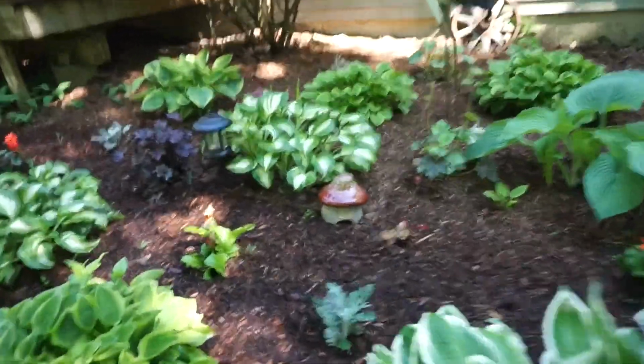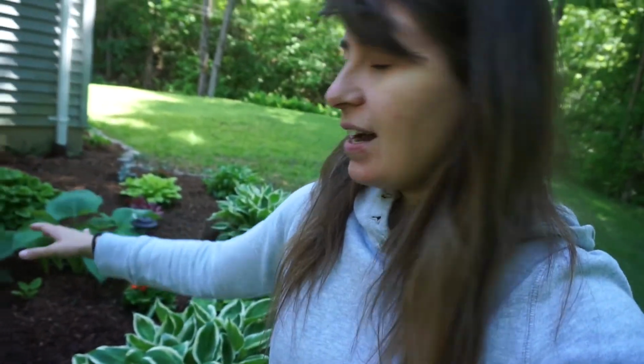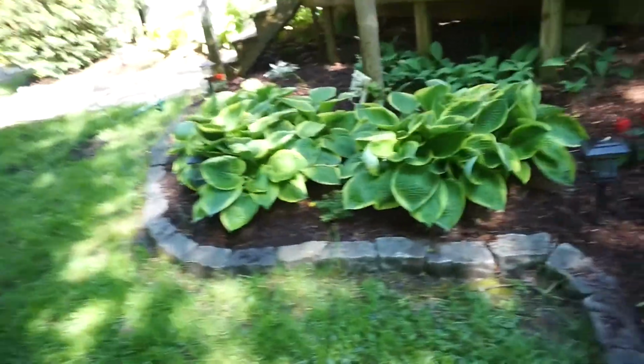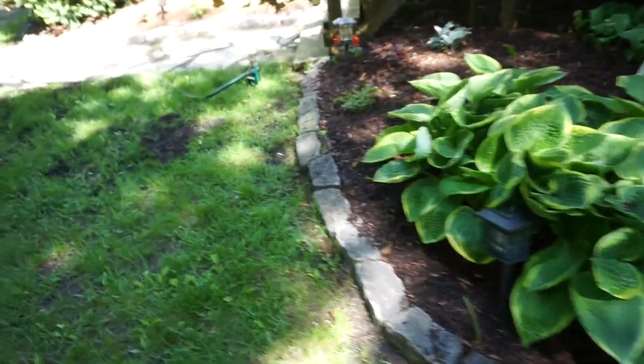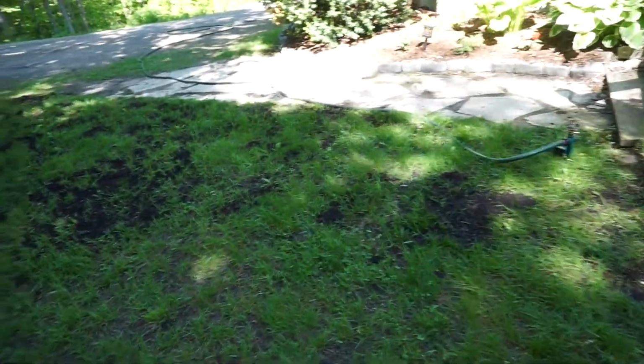And I added this adorable little toad house. Mainly because every time I seem to be weeding in there, I always seem to find a little toad bouncing around. So if the hostas overwhelm it, I will move it to a place where you can see it more, but for now, stay in there. These beds are done. And just added a bunch of grass seed and soil, so hopefully this will grow.